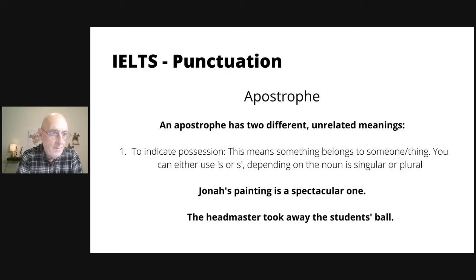The third point of punctuation that I want to mention is an apostrophe, and it also has two completely different, unrelated meanings. The first use of an apostrophe is to indicate possession, and this just means that something belongs to someone or something. And you can either use apostrophe S if the noun is singular, or you can use S apostrophe if the noun is plural. Jonah's painting is a spectacular one. And in the second case, we have a plural noun, so we just add an apostrophe to the end of the word. The headmaster took away the students' ball. So that's the first use of an apostrophe.